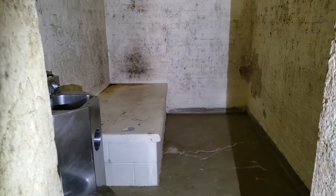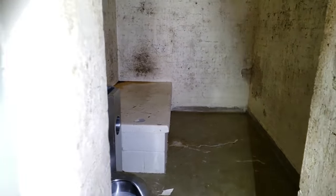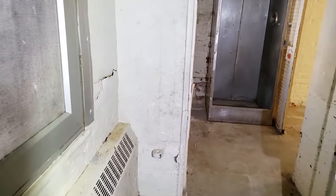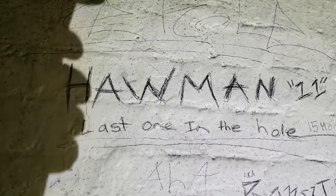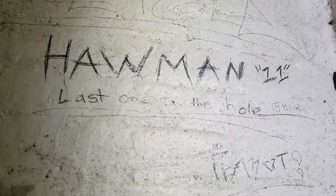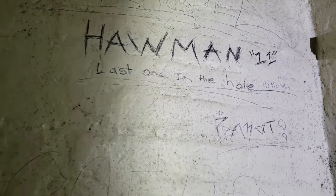Over here, another cell, a little bit bigger. You got a bed there and a toilet. And then another one here. What do we got here on the wall? We got some writing on the wall here. Common 2011, last one in the hole. So what's this? Is this the hole, I guess?